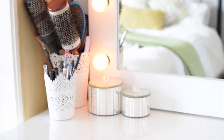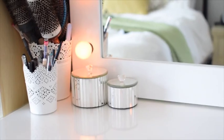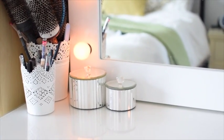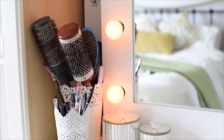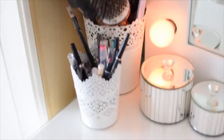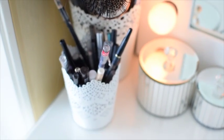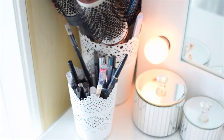So on the desk itself, I have these two little pots here, and they are from Laura Ashley. My aunt bought them for me a couple of Christmases ago, and in there I just keep things like bobbins and bobby clips. I have all my hair brushes, or at least a good few of them, here in a large Ikea plant pot. And then if we go in a little bit closer, I have all my eyeliners here in this smaller Ikea plant pot. Sorry, excuse me, I've gone out of focus. There we go. Okay, so over on the other side, I'll give you a quick overview.